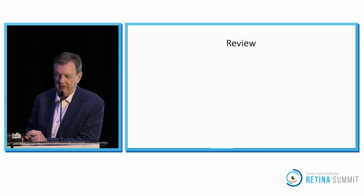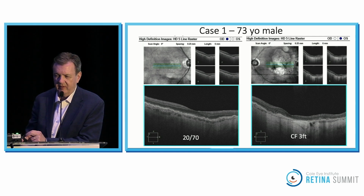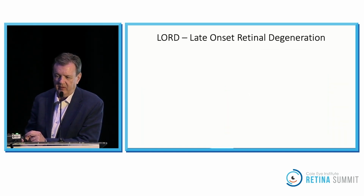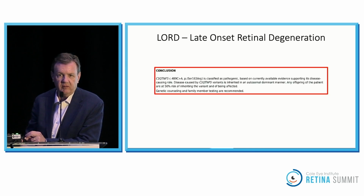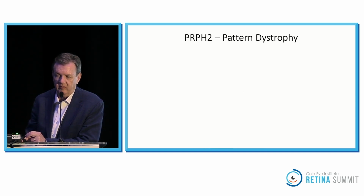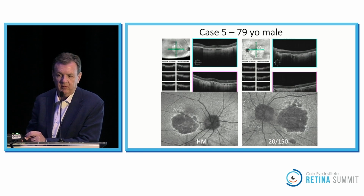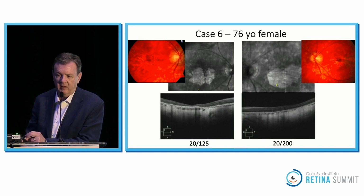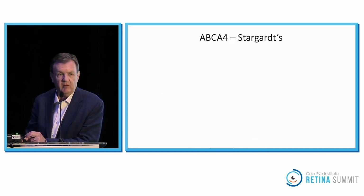So the reason I'm showing you all these, let's go back and review these cases. Here's case number 1. Here's case number 2. They're both late onset retinal degeneration. They're not GA. And there's the genetic lesion. Number 3 is not GA. It's pattern dystrophy, a PRPH2. Number 4 is an ABCA4 Stargardt's. Number 5 is MID, mitochondrial inherited disease, diabetes and deafness. Number 6 is another case of ABCA4 Stargardt's.